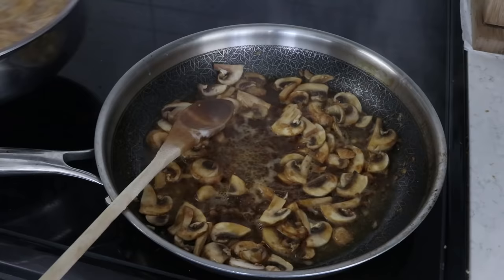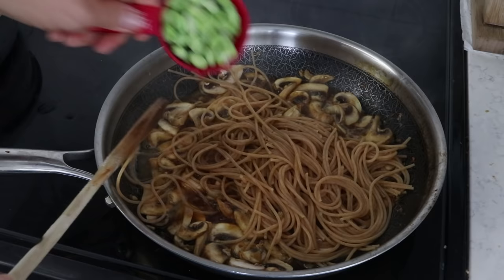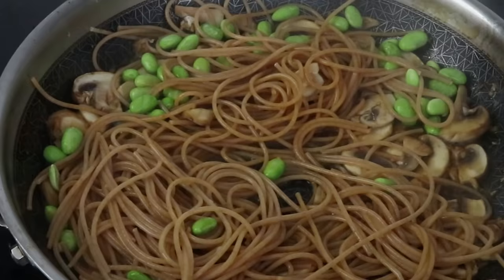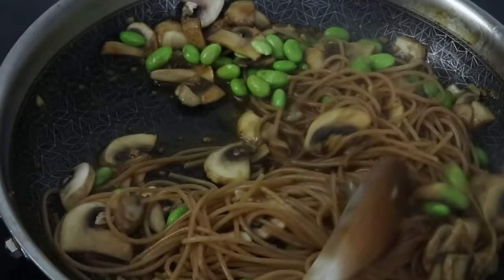And once the pasta is done cooking, of course, we can just throw it straight into the pan here. And we're also gonna throw in 1/3 cup of edamame beans, which is going to be my protein for this meal.